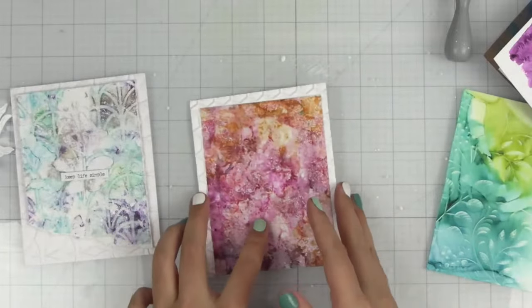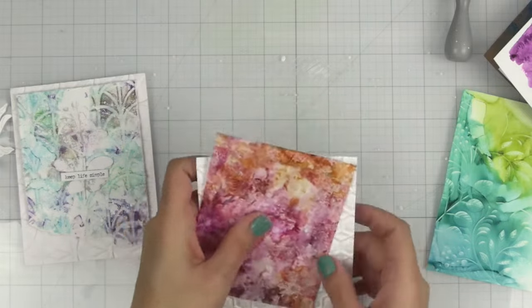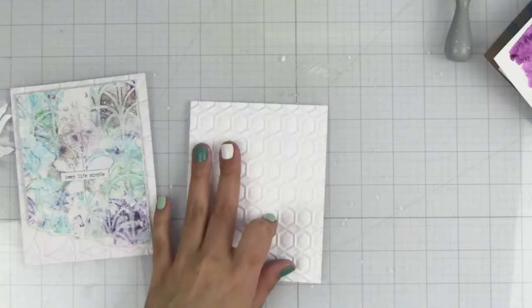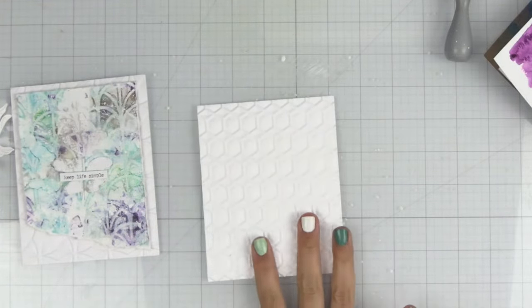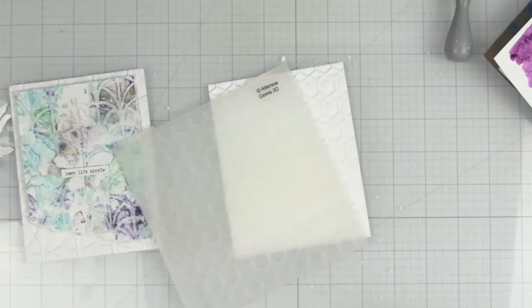All right, so moving on. I forgot what I was doing for a second. Okay, so I have this. This is Altenew. No, what is that one? Hold on. It is Altenew. Yep.